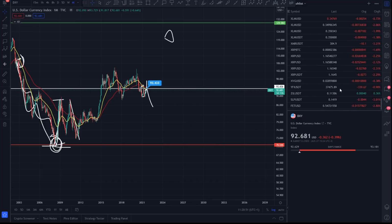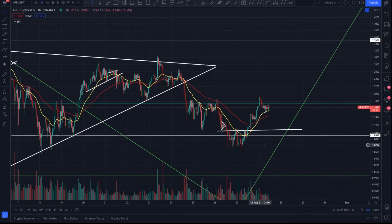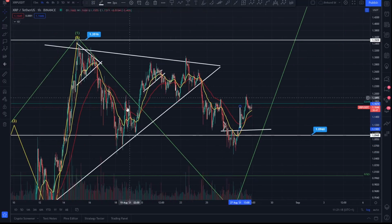I'll have a look on the hourly time frame, see if we can see anything for XRP. So with XRP on the hourly, there was a W bottom here that yesterday I said to you, and it's played out. It was a bit messy, but it has actually played out, hasn't it? Let's have a look. XRP's rallied. It's doing well. But at the end of the day, you're still making a lower high here, so you're still rolling.